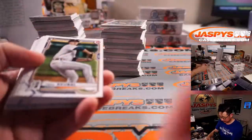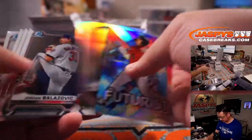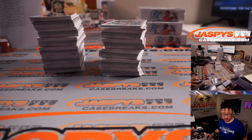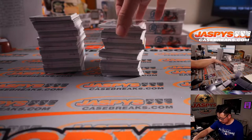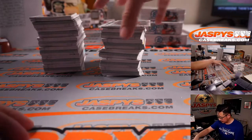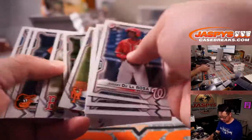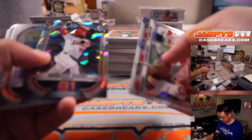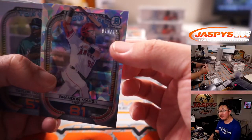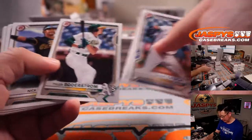Good luck, everybody. Here's another Austin Martin Bowman first for the Blue Jays. That'll be for Billy. Brendan Donovan, Bowman Scouts Top 100, Atomic, kind of hard, there it is, 77 out of 150 on that for the Angels. He's got called up recently. That'll be for Brian Crouch and the Halos.